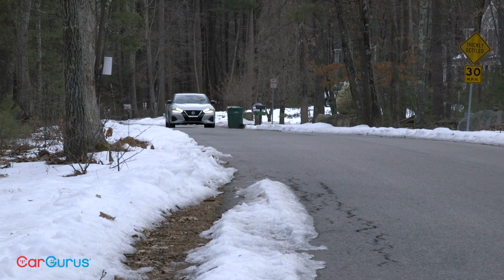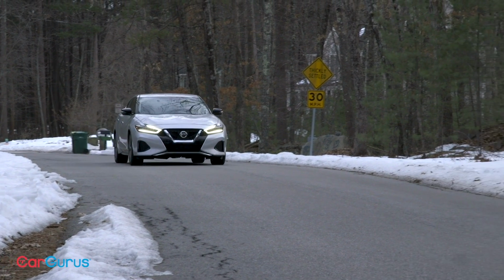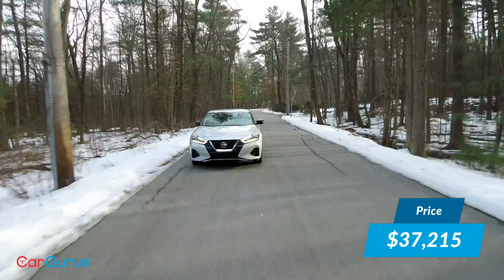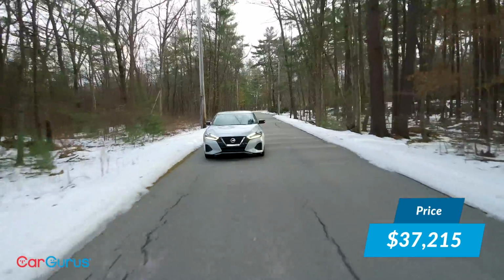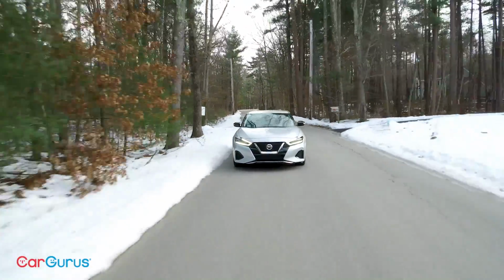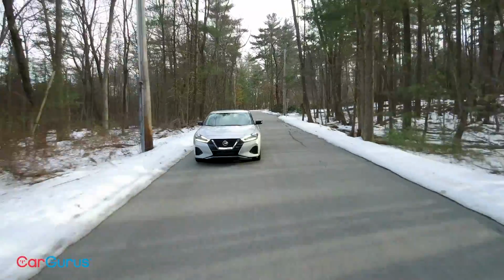The 2019 Maxima starts at $33,950 and tops out at just under $43,000. Our SV with heated leather seats, nav, and floor mats was $37,215 with destination. Even though it's not the newest Nissan, the Maxima is well priced against other big sedans like the Toyota Avalon and Chevy Impala.